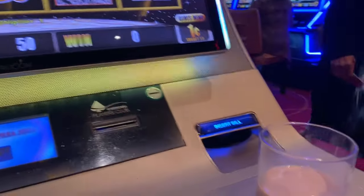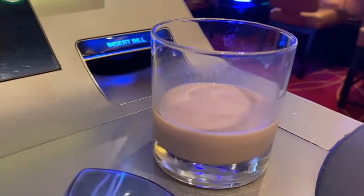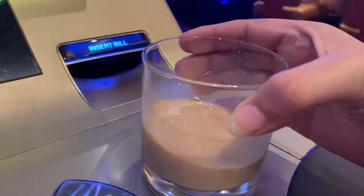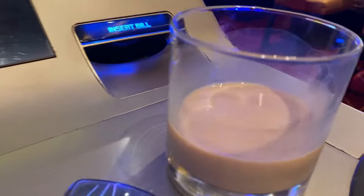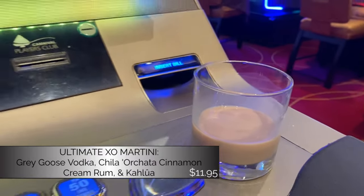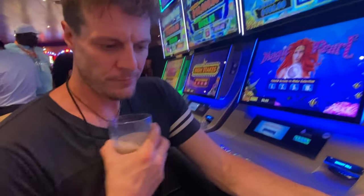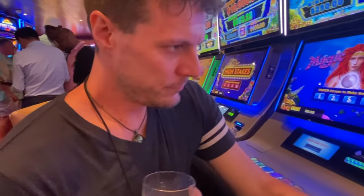The casino bar. They don't serve them in martini glasses anymore. This is a martini. The ultimate hug and kiss. Tastes like a chocolate covered cherry. Alright, you taste it. You tell me what it tastes like.